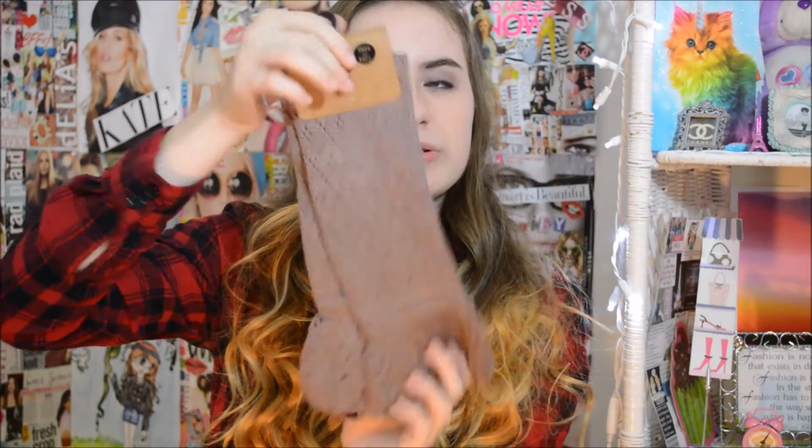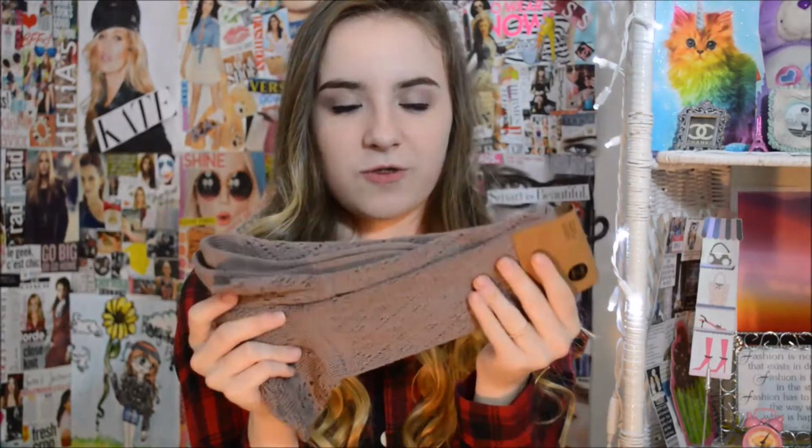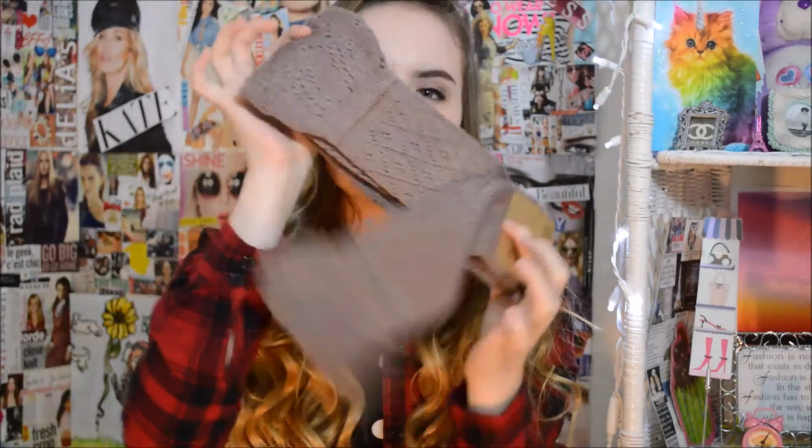So I really like these, and they're super duper soft. And these will go really good with mustard colors, and just in the fall they'll look really pretty. So I got these. And they also had white, but I thought that this one looked more fall-y.